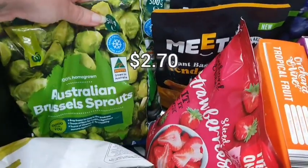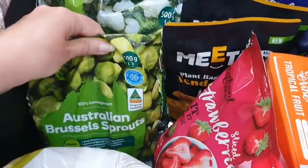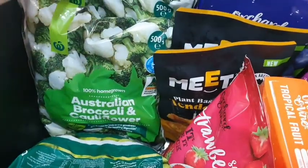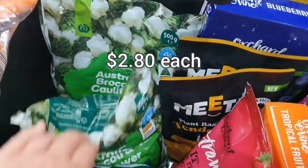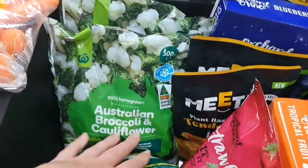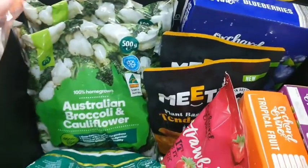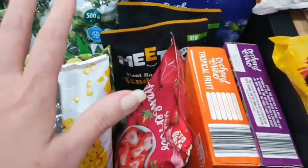Some Brussels sprouts. So Charlotte and I really like grilled or roasted Brussels sprouts, so they will probably go in dinner tonight as well for us. The mixed broccoli and cauliflower, just the Woolies brand. Now, I haven't been able to get a lot of the home brand stuff, so when I see it I am grabbing one for now and one for later. So I've got 2 of those. They'll go in the freezer, and we'll make some meals around those later on down the track.